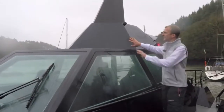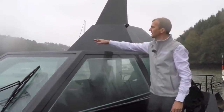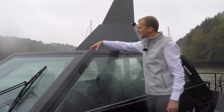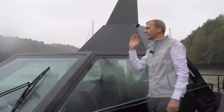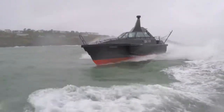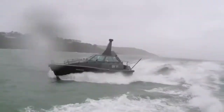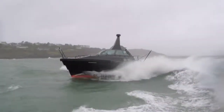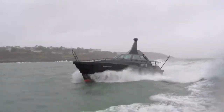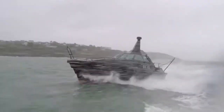All the panels up here again angled so radar waves get bounced out. Little glass deck lights, mainly so that you can see up through them to see the wave coming down on you, and it is designed to take on anything. So in a minute we're going to go out into the entrance to Cork Harbour where there's big standing waves, and we're going to try and punch through them and see how it copes.